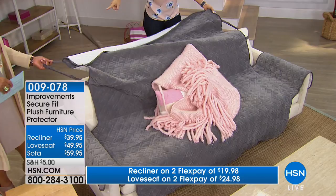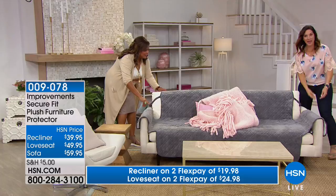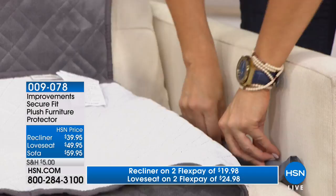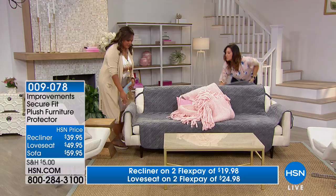You just simply put it right over. That's like that. That's it. And the magic that I was telling you is we have these foam noodles. Now, I've had foam noodles before, but they've never had these pockets. So the foam noodles would just pop right out. But they're in these little pockets that you tuck inside just like that. You have one on each side, three on the back. And watch how I can actually do this, and I'm pulling it. And it won't come. And it's not coming.